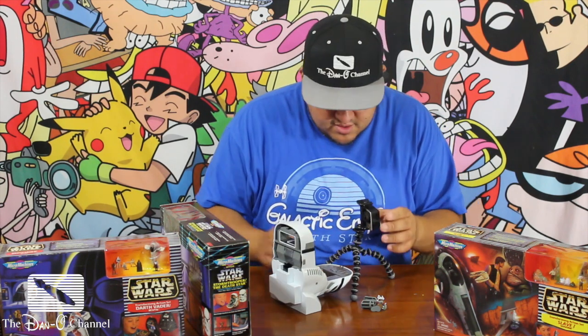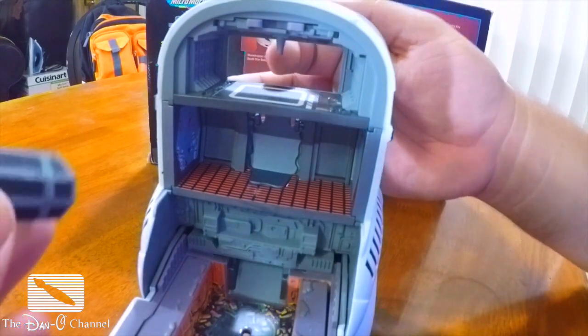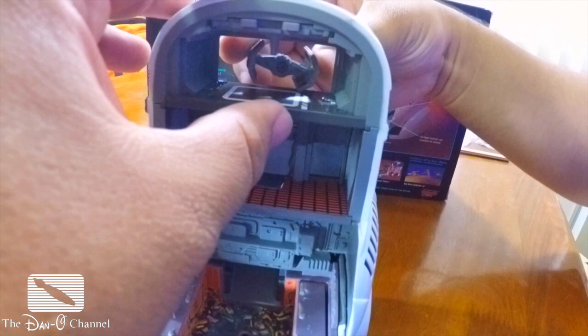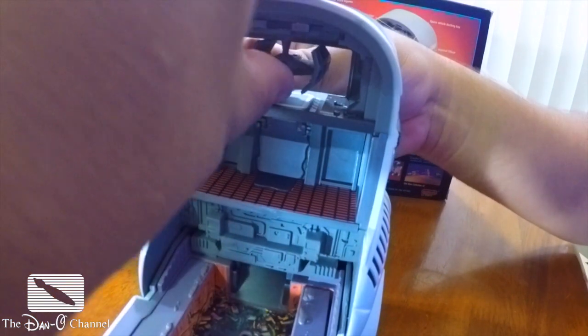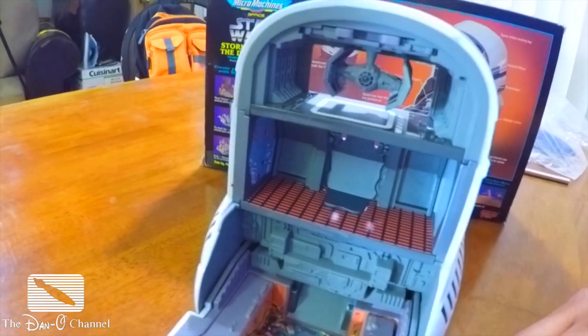Look how cool it is. So the neat thing is it's got this hangar right up top, and in this hangar there's a little prong, so you can fly in with Darth Vader's TIE Fighter, and it'll actually hook up right there, and it's like floating. See how it's kind of floating right there up in the sky? That's pretty cool.